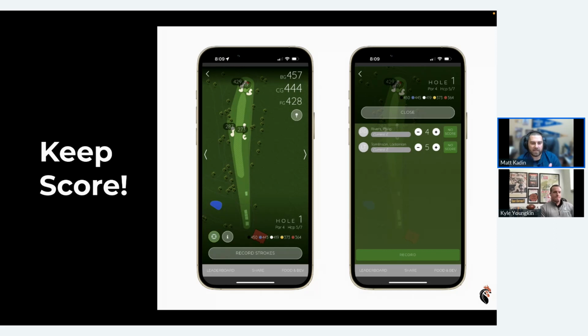The one thing that it will also do, you don't have to use the GPS. You can just, every time it clicks the next hole, just hit record strokes, or vice versa. If I'm playing, but somebody else is recording my strokes, I can still just use the GPS on my own as well. I just have to open a regular scorecard and use the GPS if I want to. So this tries to make it really easy.